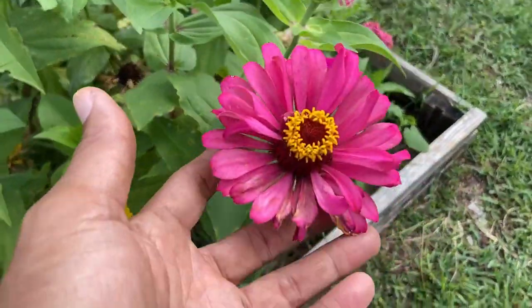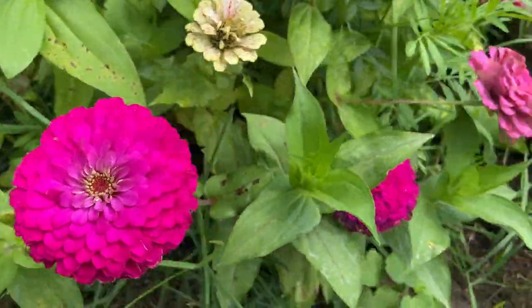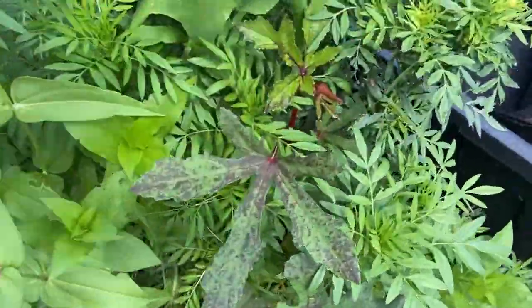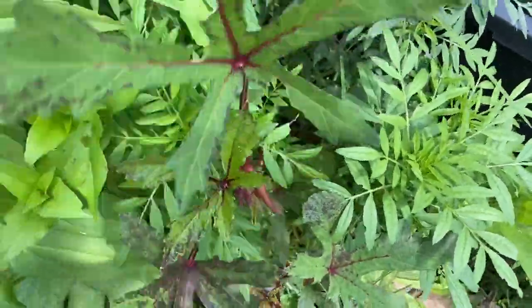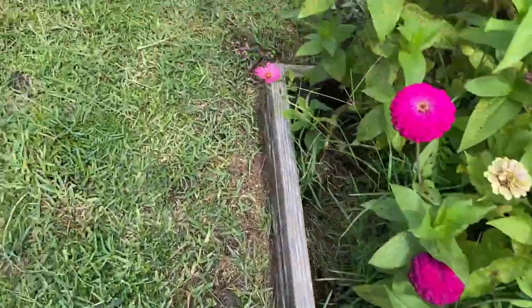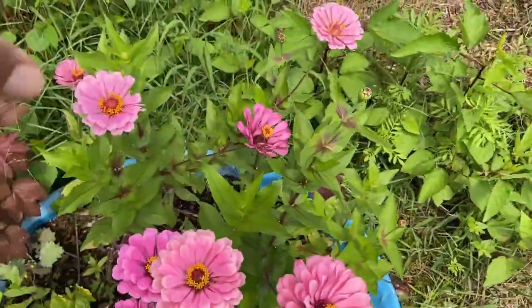Zinnias, more zinnias. Look, guys, beautiful zinnias. Just love seeing this in the garden. And there's some purple okra in the midst here. Yep, there's more okra growing down there too. You know, I plant everything with everything here. Just let it grow. More zinnias right here.